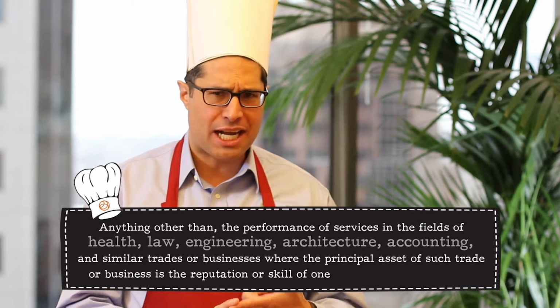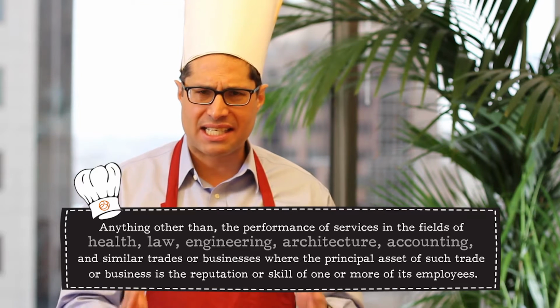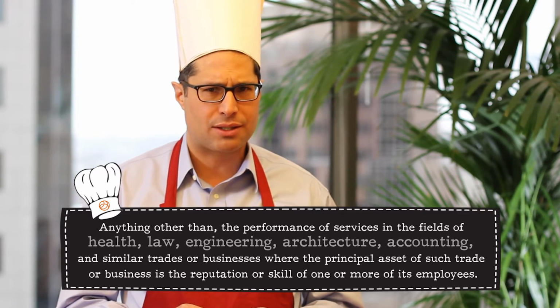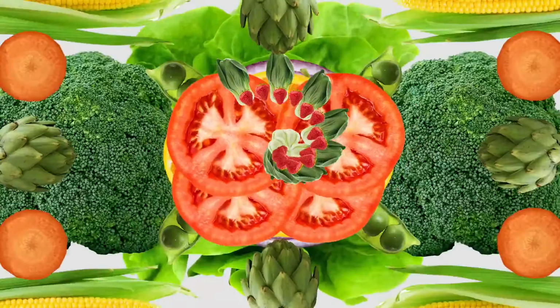What is a qualified trade or business? With its usual clarity, the Internal Revenue Code defines these terms by exclusion. Section 1202(e)(3) states that a qualified trade or business is anything other than the performance of services in the field of health, law, engineering, architecture, accounting, and any other trade or business where the principal asset of the business is the skill or reputation of one or more of the employees. Interestingly, Section 1202(e)(3) states that restaurants are not qualified trades or businesses. That means if we here at the Hanson Bridgett Tax and Cooking Network were the C corporation, we couldn't get the exclusion. We should look into that.